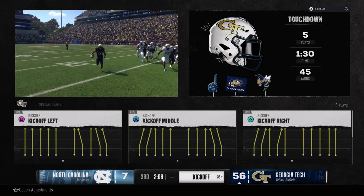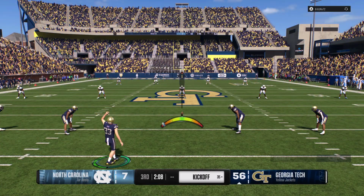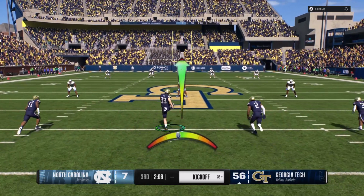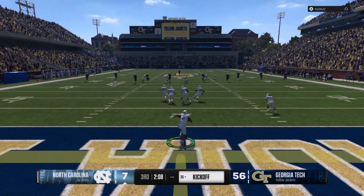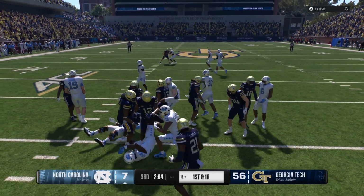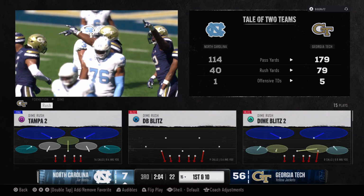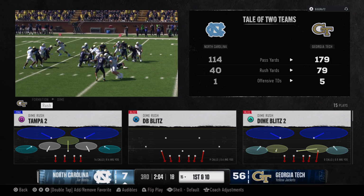North Carolina. Number 33, set to kick off. He'll return it. Not nearly as much as he'd hoped when he brought it out in the end zone. He'll be stopped at the 15. Will take over first and 10.